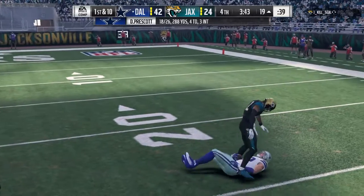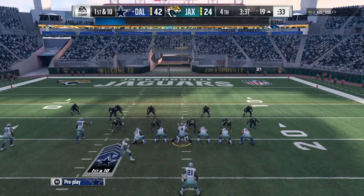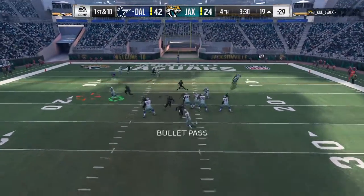Now Prescott going right side. He has Winton, and inside the 20 before he's brought down. Gives him 12 yards on that one. It earns him a fresh set of downs.